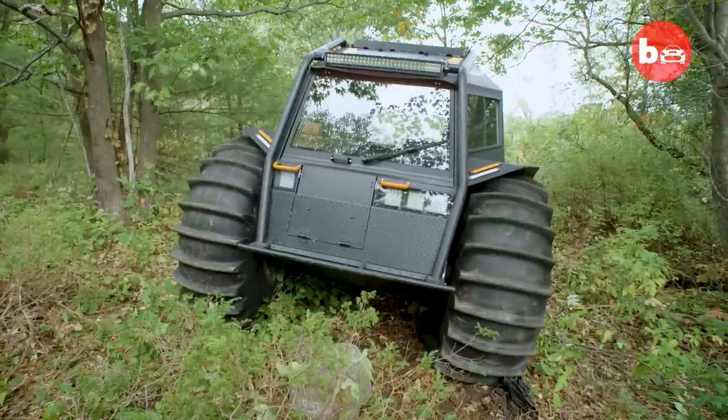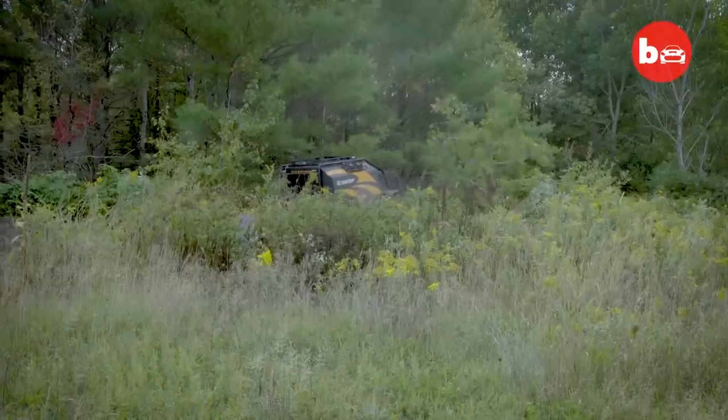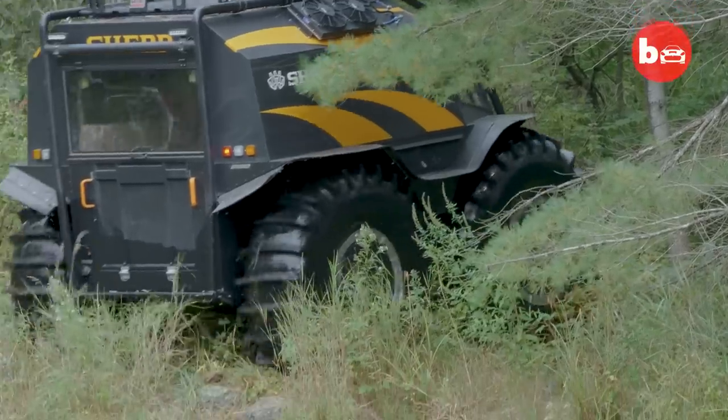The Sherp can cross swamps, water, it's fully amphibious. It's made for really, really remote areas. It can get you pretty much anywhere.